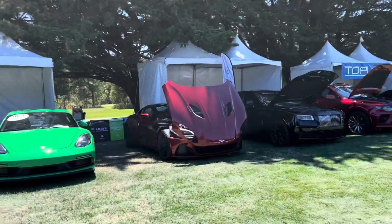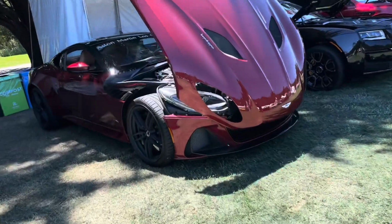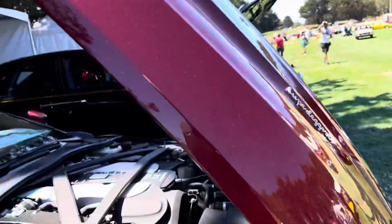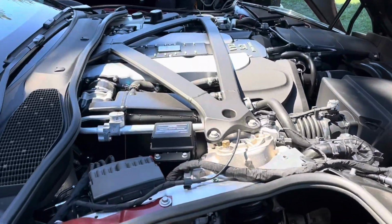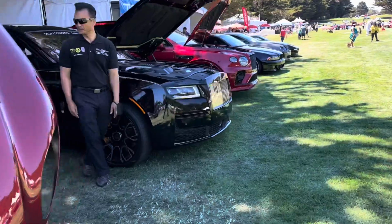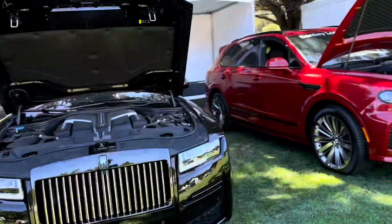That was the car when I owned my repair shop. Let's go show you an Aston. I wish I had a Valkyrie out here. This Aston Martin is hot. I almost bought an Aston Martin at auction. The one I showed you guys.